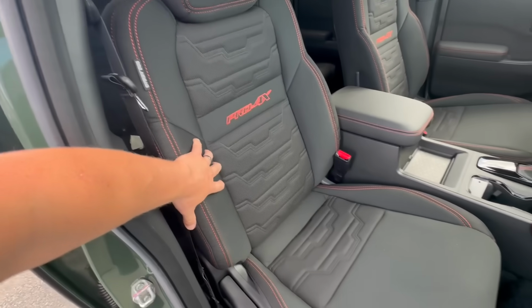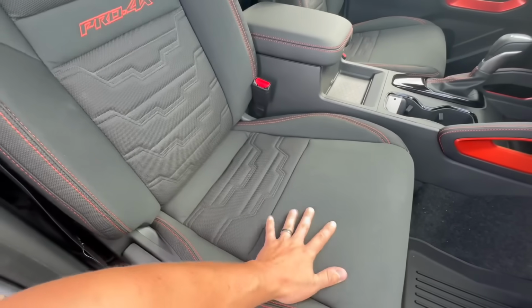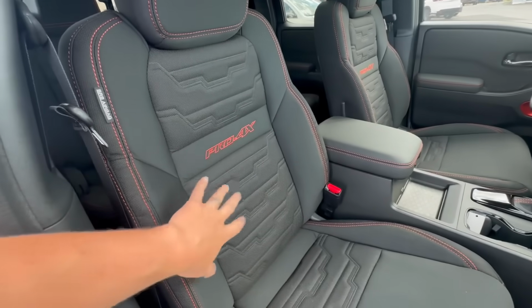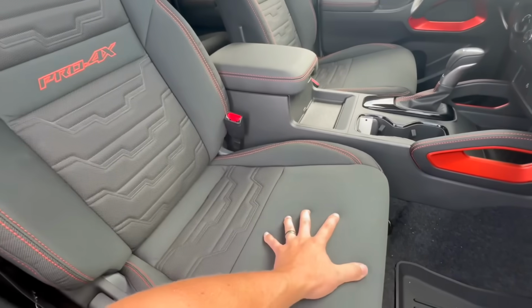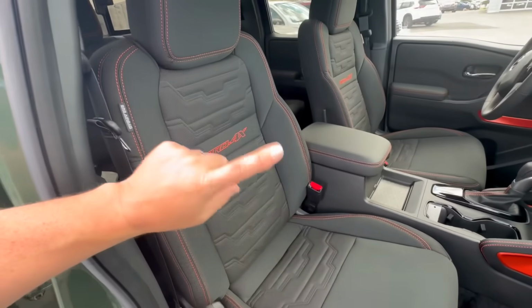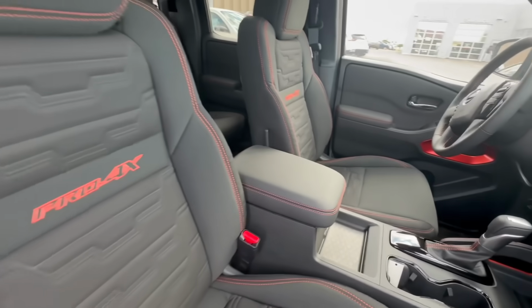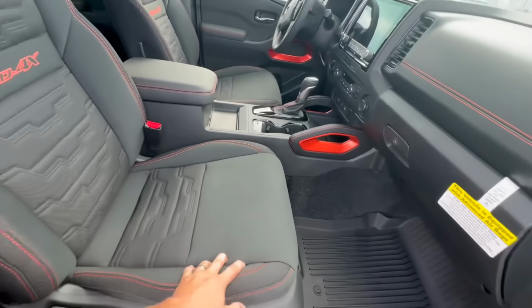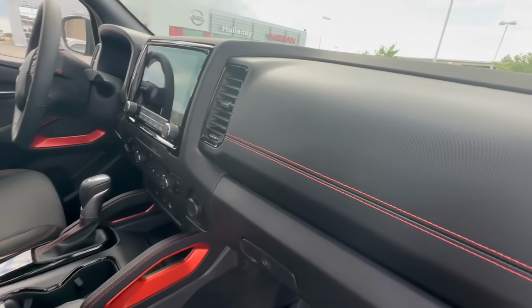Now, admittedly, when you feel the cloth, this material, you feel it. And after having felt the Land Cruiser 1958 edition cloth interior, this does feel a bit cheaper, right? This feels chintzy by comparison, if I'm being honest with you guys, compared to the cloth interior in that 1958 edition anyway. The 1958 edition just feels pretty rugged and like it's going to age extremely well.